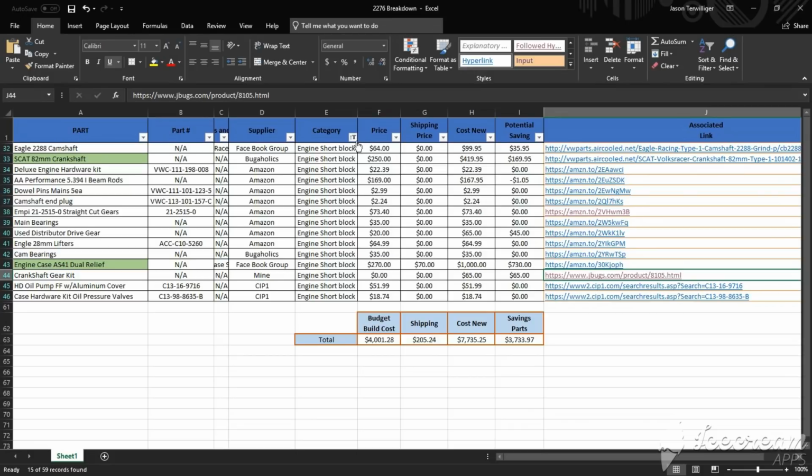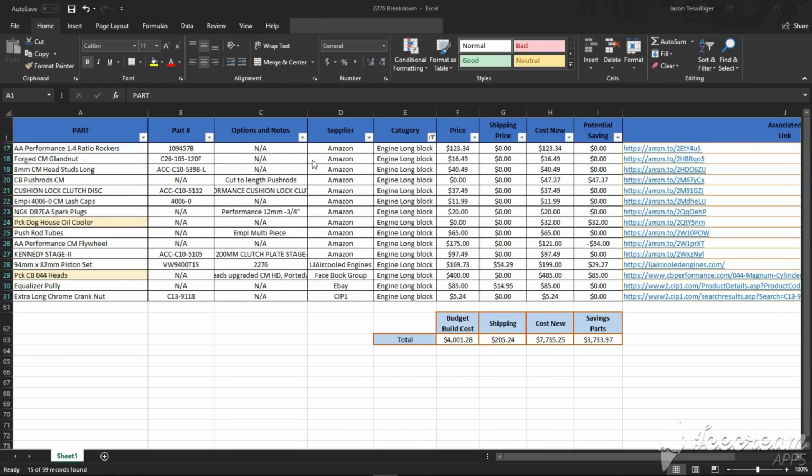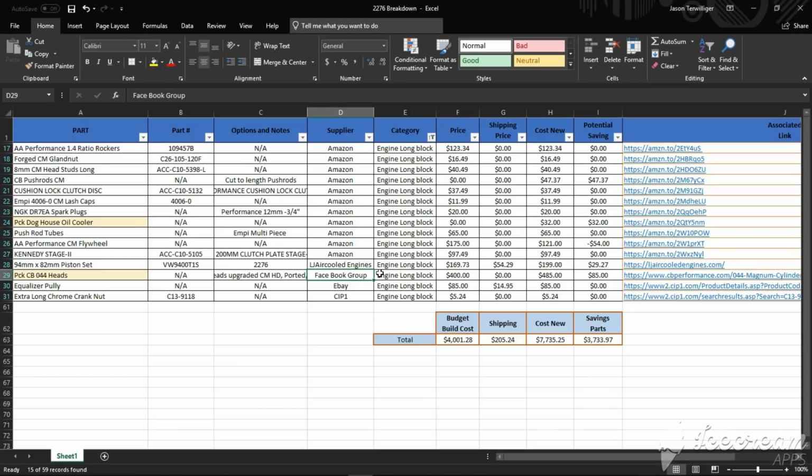All right, so that's just one category, the short block. Let's take a look at the long block. Like I was telling you, the long block is the engine built out to the heads. So on here you can see the main money saver I had on my long block was that I bought my ZB Performance heads as part of a little kit. I got the Newport tins, doghouse shroud, and doghouse cooler, including my CB heads for just $400, and that was through one of the Facebook groups. I found somebody selling them locally, and that was a great money saver.